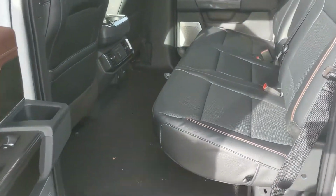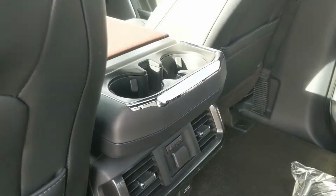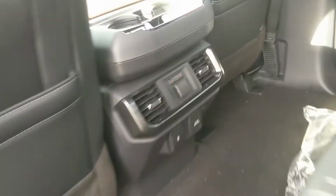First, looking into the back, where you have spacious seating for 3 with a nice full leather interior that can be lifted up and out of the way to accommodate any other cargo. In the middle, you have fold-out armrests with 2 cup holders, as well as having 2 more in the middle here with 12-volt power outlet, USB and USB-C, 120-volt power outlet, and heated rear seats.